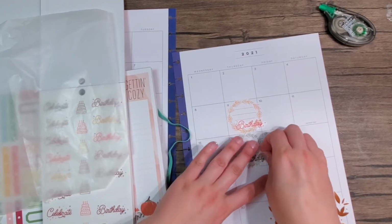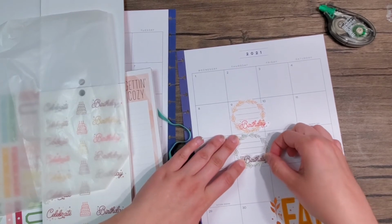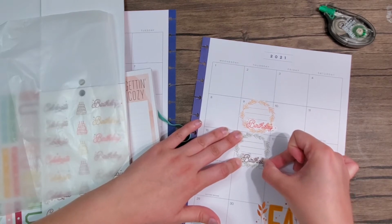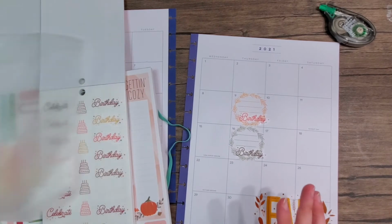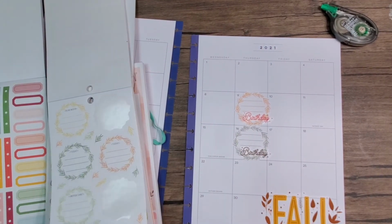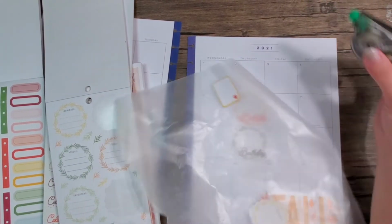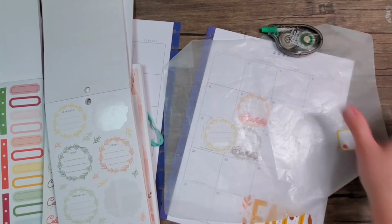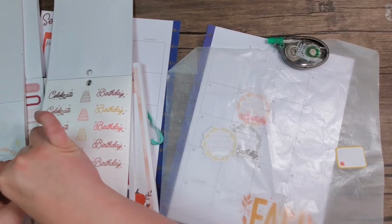Okay, now let's try to fix this birthday sticker. Okay, that's not terrible. All right, so where did I get that from? I got that from here. I'm gonna take this yellow one and white out reminder. And instead of using birthday, I'm going to use celebrate, because that is my sister's baby shower.